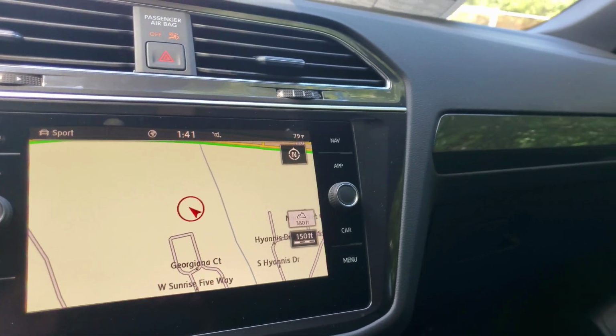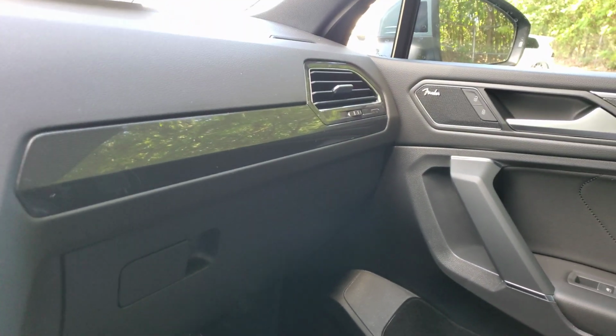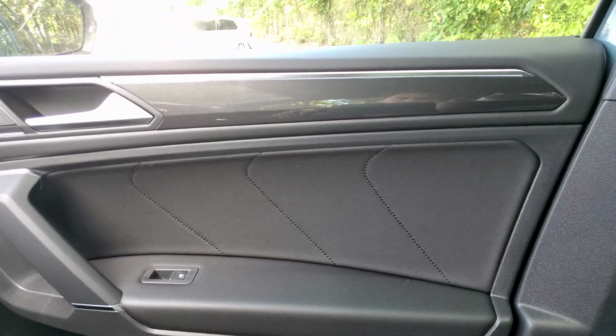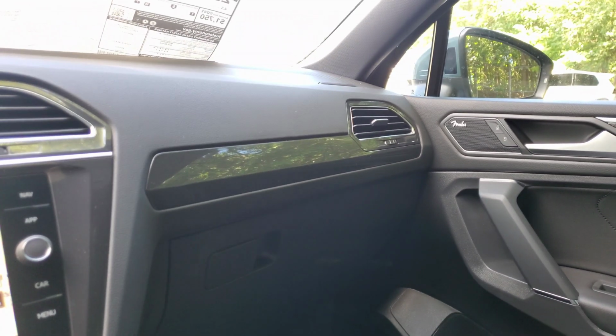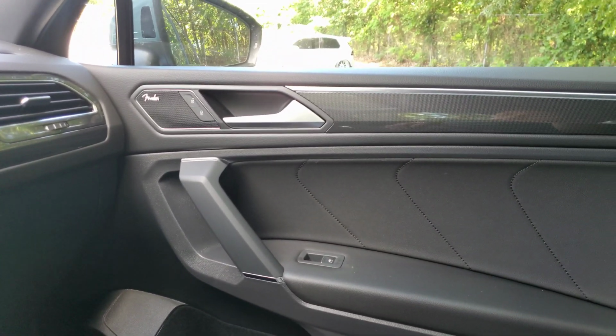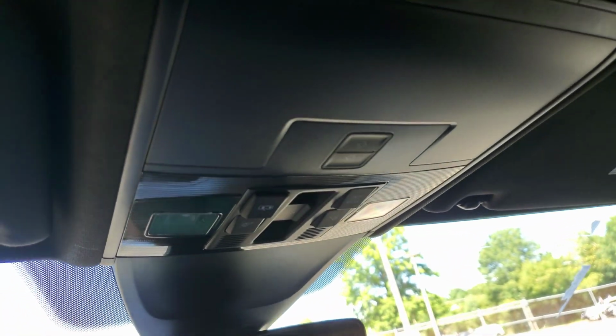Beyond that, as we continue through the aesthetics of this car, we have this really neat carbon fiber looking trim that goes across the vehicle, mixed with the leather stitching on the door frame. It really is a modern, sleek, sporty look all the way across. Moving up, you'll find that we have a few switches up here.